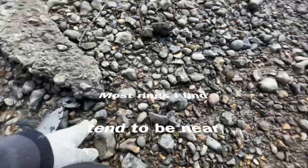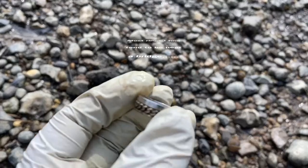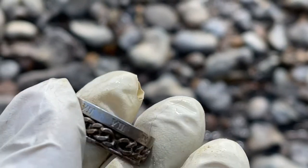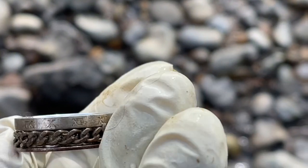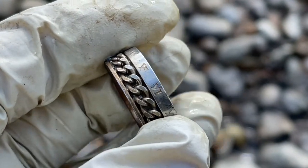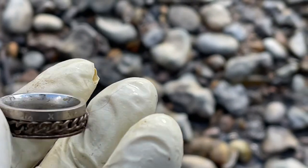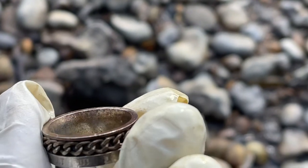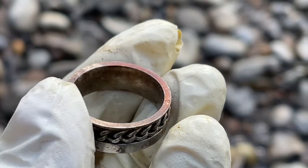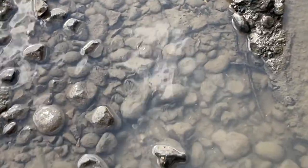Here's another ring I found just there by the water. That's really, really nice. There's a chain there, and then the Roman numbers there, number 5, 6, 8, and so forth. And it doesn't look like it's silver because no hallmarks there. But it's a ring. So I'm pleased with that. Very pleased. Very pleased indeed.